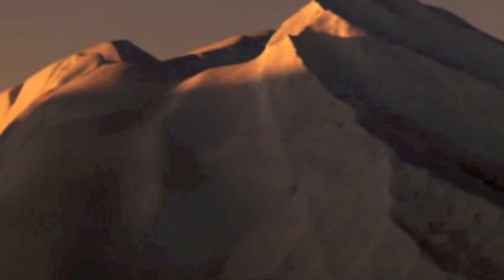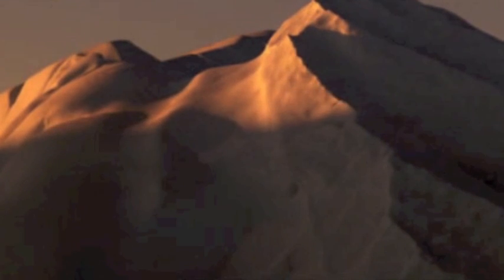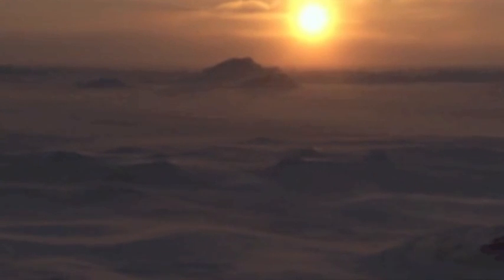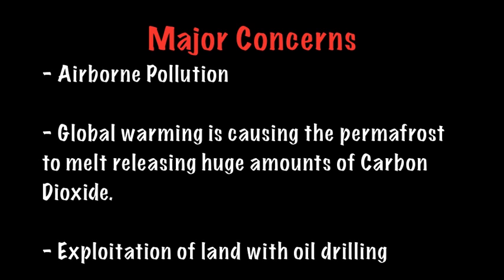Current efforts to protect the biome are campaigns against oil and gas extraction from the Arctic tundra. There have also been tourist-controlled areas in order to avoid harm to animals. Sadly, this is not enough. Let's join our hands together to protect this beautiful biome and prevent these issues.